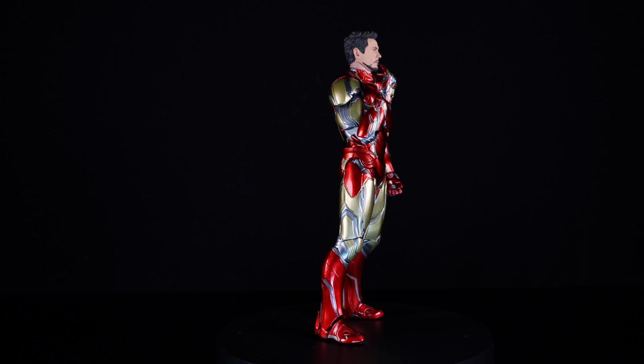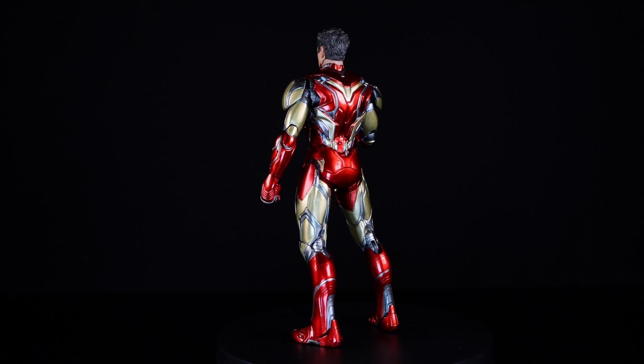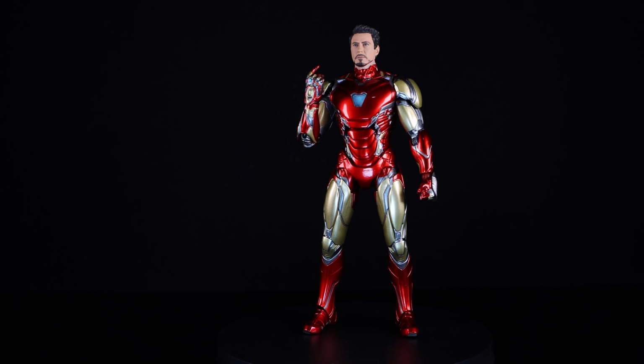But the nail in the coffin that killed every other company's Mark 85 is those beautiful Robert Downey Jr. head sculpts. I mean, that is 100% Robert Downey Jr. in 6-inch form, man. It is crazy scary how those head sculpts look so much like him. I mean, that is Hot Toys quality in my opinion. And yeah, man, this is why this figure is at number 2.